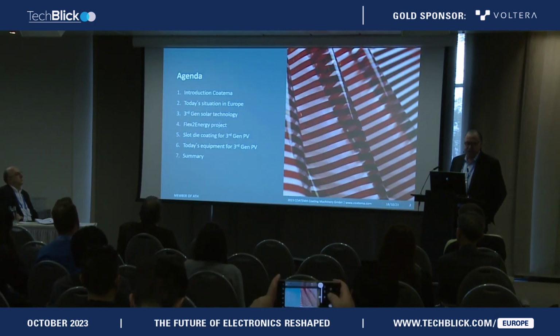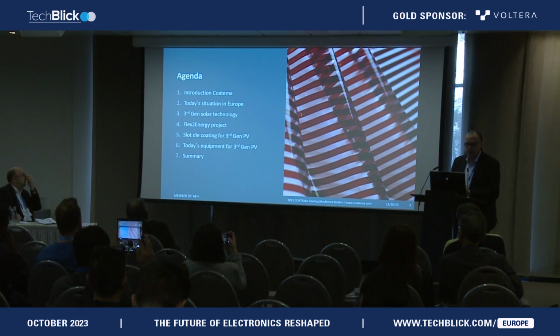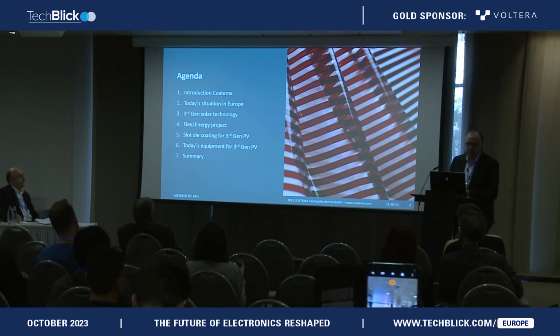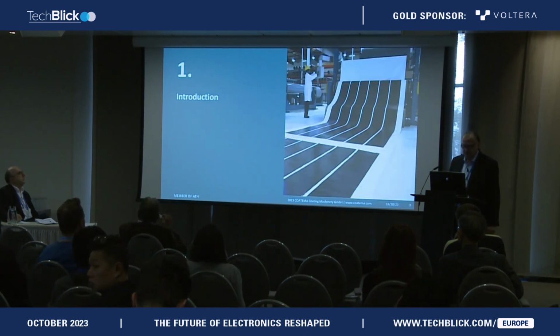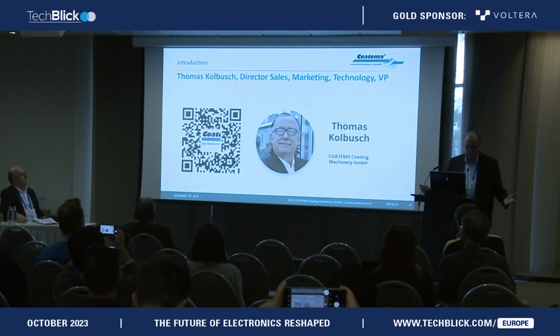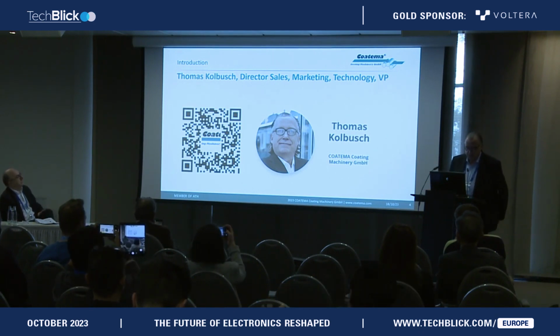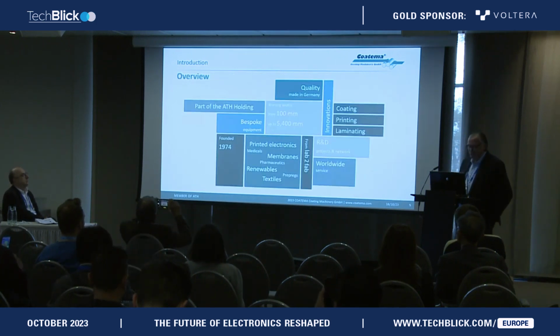I will give a short introduction on Coatema coating machinery, the situation today in Europe, and third-gen solar technologies. I will report on a new European Horizon project, Flex to Energy. Look a little bit into slot die coating for third-generation PV and the equipment being used going into production scale operation. All of the information you find with this QR code, also my latest presentations you can download. This makes life a little bit easier.